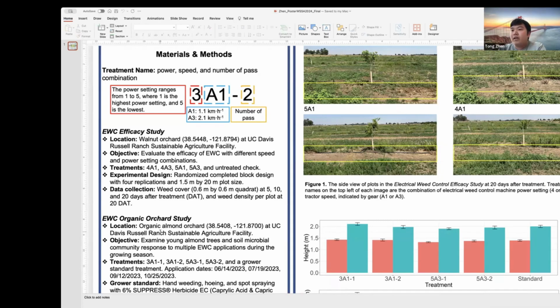We ran 4 electrical weed control treatments in the past season. Right after every treatment, I wait about 7 or 10 days, and then we remove all the weeds because they might affect the growth of the trees through competition. We want to minimize those competitions. That's why for the weed control data in the crop safety study, we can only have up to 10 days after treatment. But I don't think it's enough, so we have a separate study to test the weed efficacy.